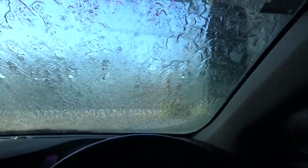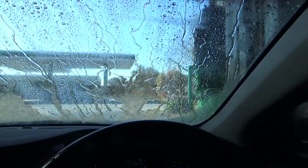Okay, the machine's coming back. I'm guessing it's going to give us a bit of a rinse, maybe. Yeah, I can hear it. Just sounds like rain. And now we should be going into the drying to finish off. Bit of smudging here, but that's on the inside. That's just where I need to run my demisters a bit.